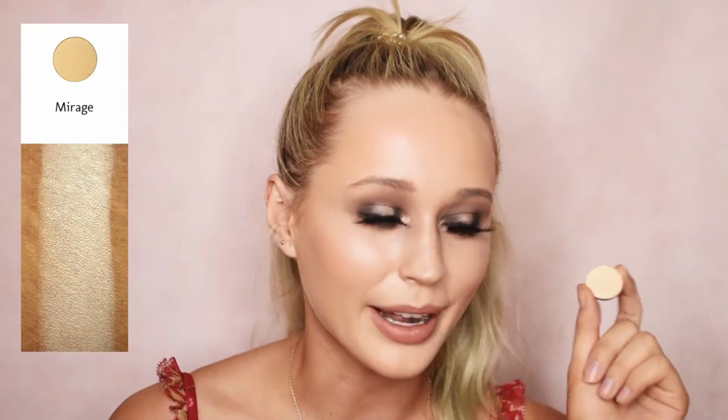Now I know Jaclyn Hill put this in her top Makeup Geek eyeshadows as well, and I think for a similar reason to what I'm putting mine in. I bought this and I realised what the use is for this, and then I saw Jaclyn's video and she thought the same thing, so obviously it works for more than just me. But this eyeshadow is amazing because it's basically like an eyeshadow eraser.